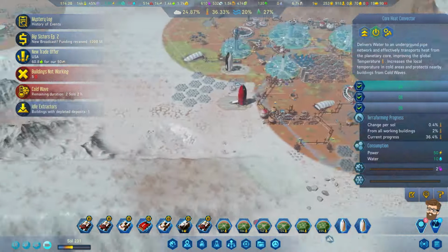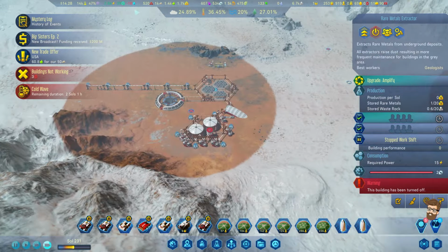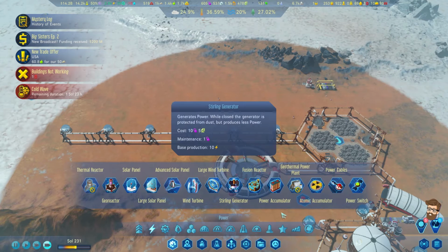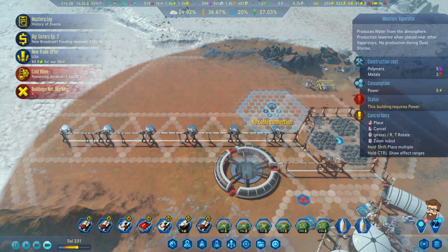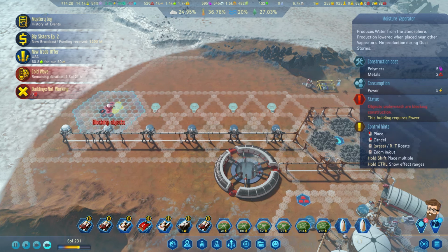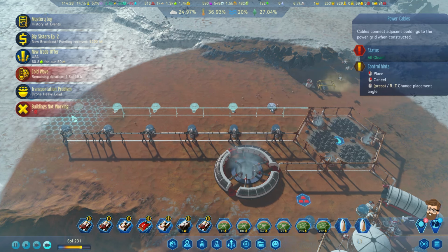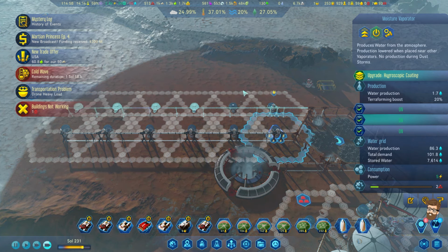All right, turn that off for a moment. And note, we are only at minus 18 water, excuse me. But this cold wave is only going to last for 2 sols. Let's do this here. Figure out where this next row is going to be. And this is just to make sure. There we go. One moisture vapor, yeah, no power, it's fine.